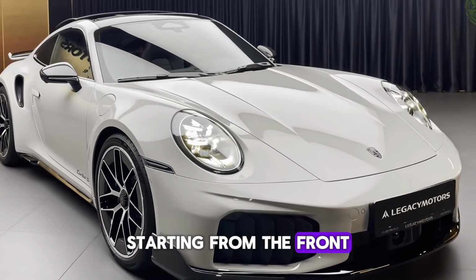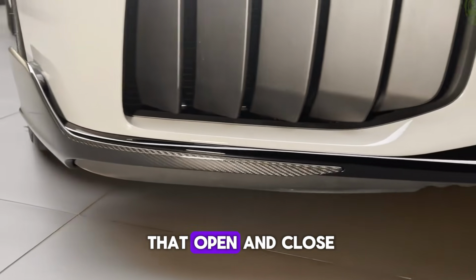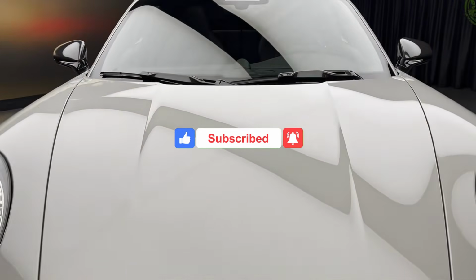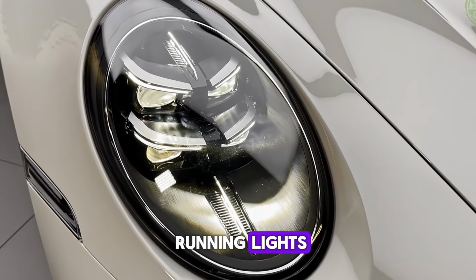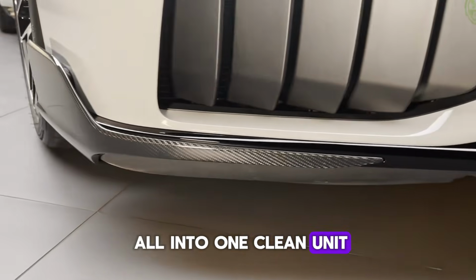Starting from the front, the bumper has these 5 vertical active air intake slats that open and close on their own depending on what the car needs, cooling or aerodynamic efficiency. The headlights are round, which is classic 911, but they are fully LED and pack the running lights, main beam and indicators all into one clean unit.